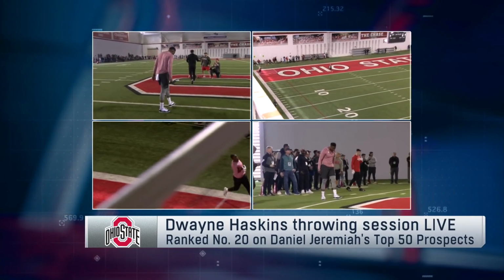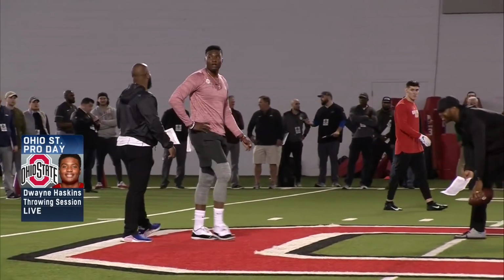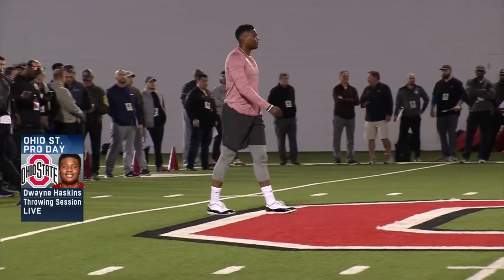Take it. Yeah, I've seen it. I mean, this is exactly what I thought. I thought he was one of the more natural throwers. You know, the difference between he and Kyler Murray simply comes down to style of quarterback. What quarterback do you want for your system?